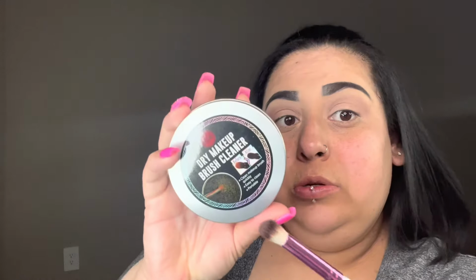I do have a little color-change thing, a dry makeup brush cleanser to switch the colors. Although sometimes I do not use the same brush, I still like to clean it, just in case I decide to go back with that color. I mean, with that makeup brush.